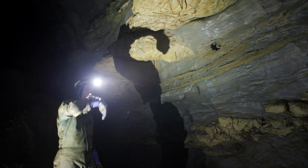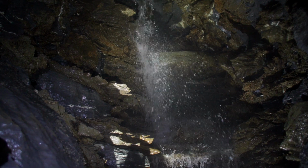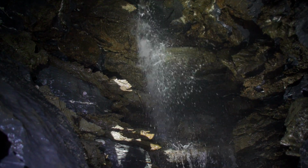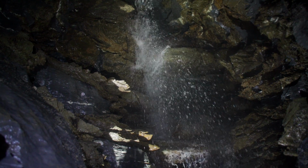And that's why we get that waterfall hitting a resistant layer of dolomite, dropping off into the softer marble, and then flowing along some more resistant dolomite, and so on down.